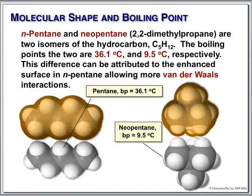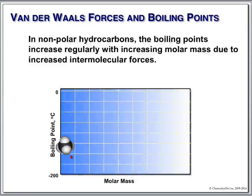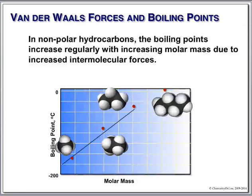Just like we did for hydrogen bonding, as you add more and more carbons to a hydrocarbon, boiling point goes up. Methane's down here, this is 1, 2, 3, 4, this is butane up here, and it pretty much continues. Waxes, high boiling, high melting, those are just very, very long chains that just stick together.